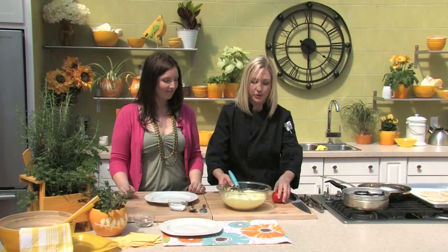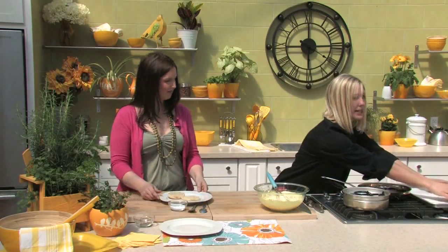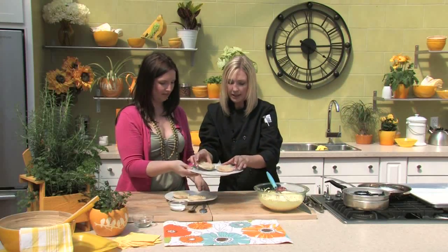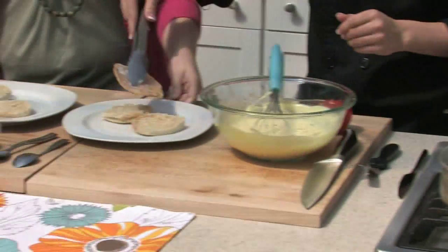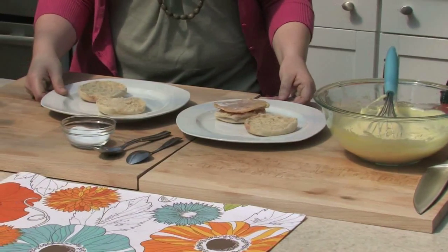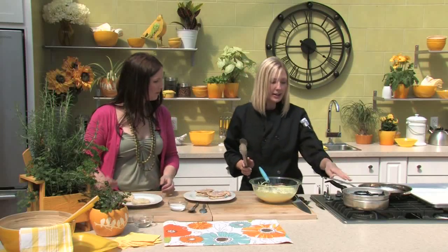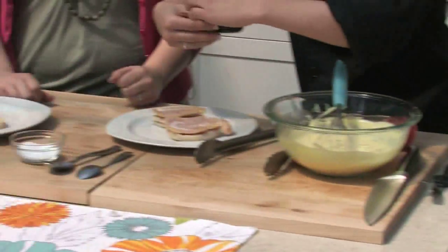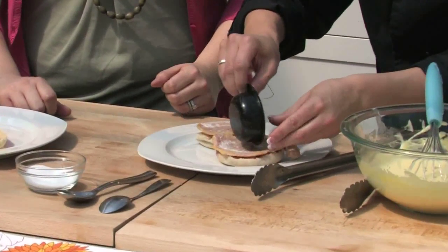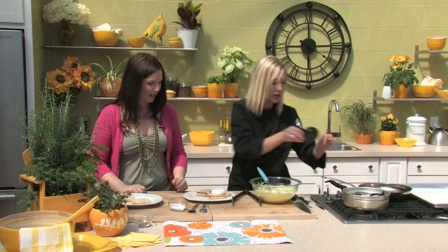Fantastic. So now we're all ready to assemble. I'll get the English muffins. There we go. I'll put 2 halves on a plate. Perfect. Next is the bacon. Wonderful. And then the eggs turned out very nicely. They're perfectly poached eggs. So we'll just wiggle those out on top. Come on. Oh, look at that.